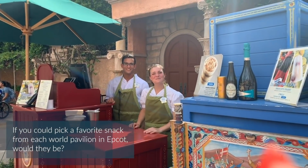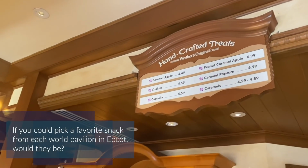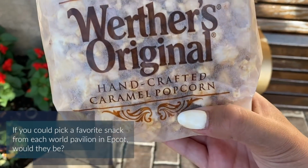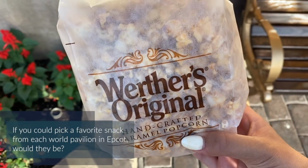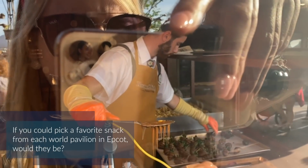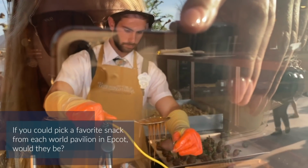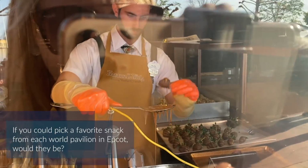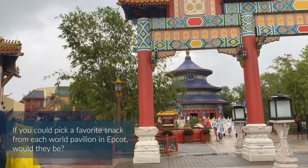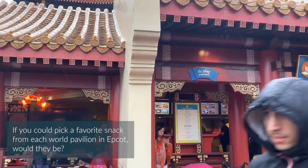Over in Germany, definitely something from Caramel Kitchen. I cannot pronounce it in German, but it's the Werther's Caramel Shop where you can get the caramel corn, but then they also have cookies, fudge, Rice Krispie treats, anything you can think of with Werther's Caramel on it. They have it, all delicious, and the shop smells incredible. In China, I'm gonna go to the Lotus Blossom, which is their quick service, and I'm gonna get myself some egg rolls or some pot stickers, depending on my mood.